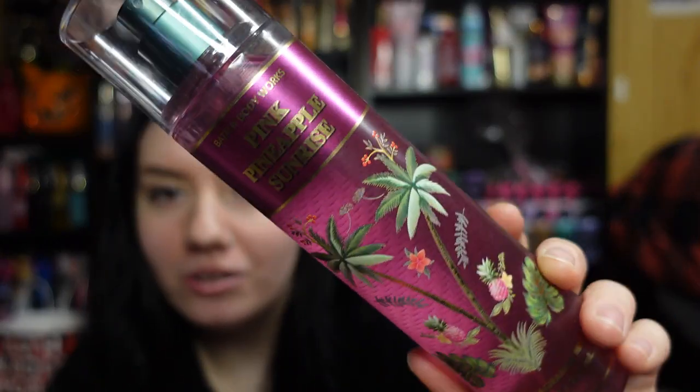And considering I have so many candy and drink inspired fragrance routines that I want to share with you guys sometime soon, I definitely foresee myself using this in the future in one of those combinations. So I just went ahead and got it for the sake of that. It smells so good. Then up next, I got myself a little backup of Pink Pineapple Sunrise in the fine fragrance mist from this year. I don't think I have more than one fine fragrance mist in this fragrance, so I just went ahead and picked up a backup.